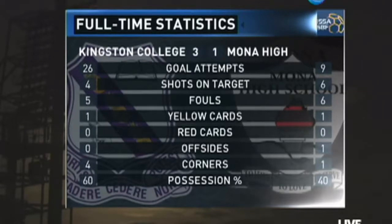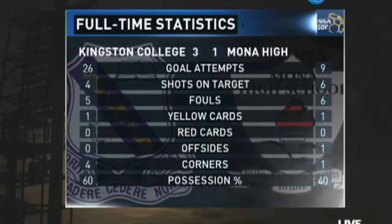Kingston College, of course, with the majority of the possession. That's 60%. That's massive. And then you look at the goal attempts, and that suggests that Kingston College was either wasteful or not as clinical. But yep, the final score, though, is 3-1 in favor of Kingston College over Mona High.